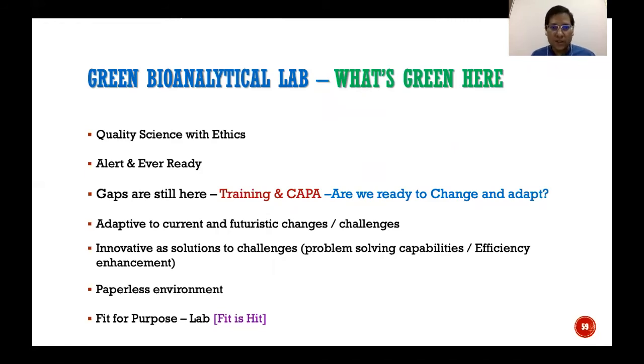So Green Mint was, again, I am trying to remind you, quality, science with ethics, alert, ever ready. You should be. Gaps still are there, even after understanding the automation part. The latest system I explained to you, still there are gaps. Sample processing area, okay, right? Trainings, CAPA, adapted. So ultimately, fit for purpose. So let's move.